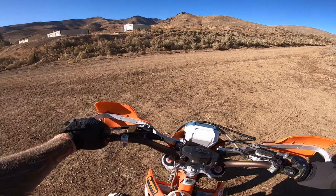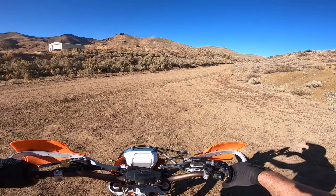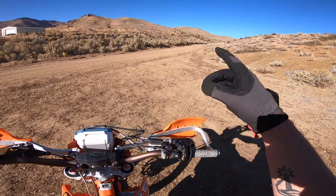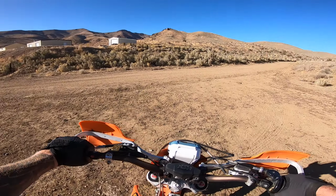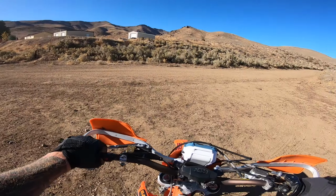Alright, coming back at you from near Midas. I'm going to ride up to the old Elko Prince mine, one of the bigger ones, the biggest one in the area back when this town was big and producing gold. I'm right next to where the old schoolhouse used to be for a point of reference.